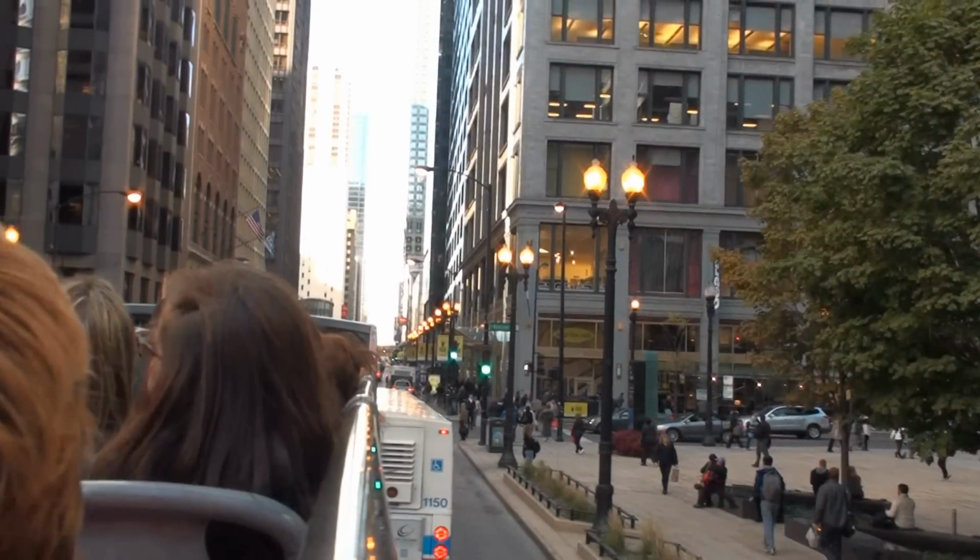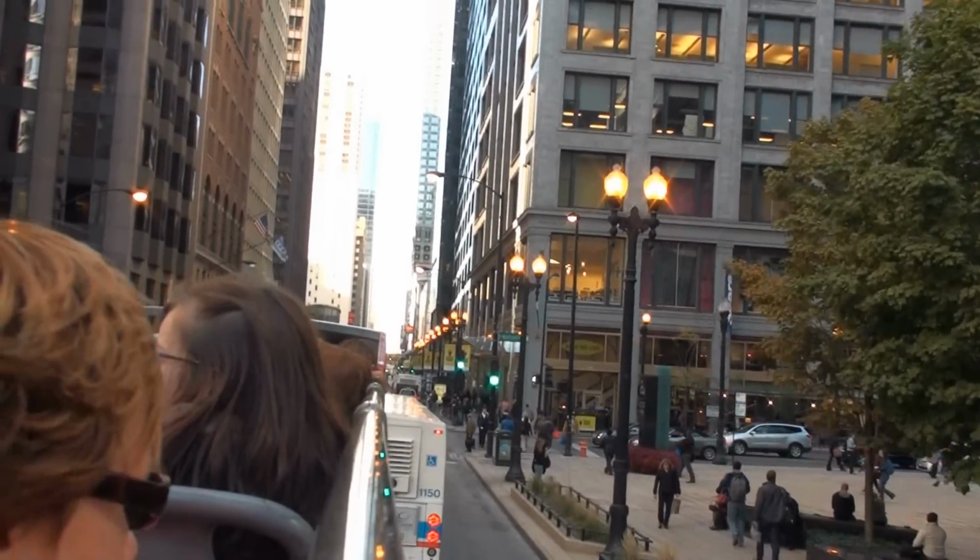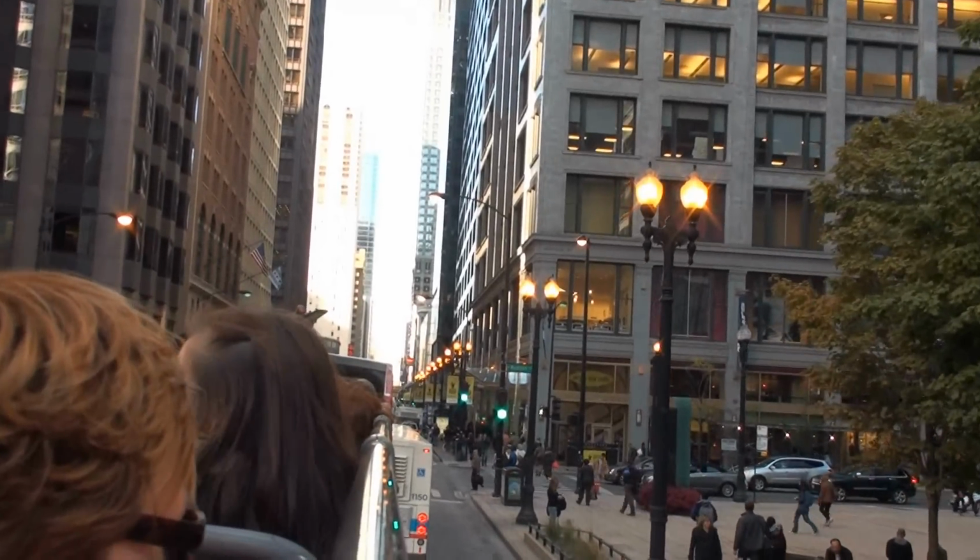State Street further along east. That's State Street that divides the east side from the west side.